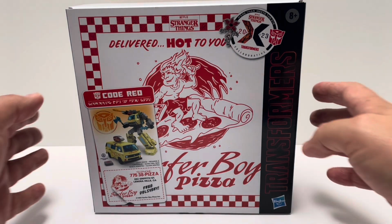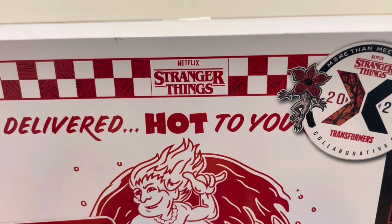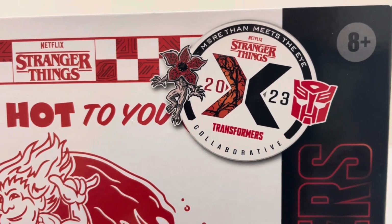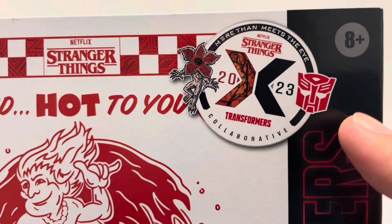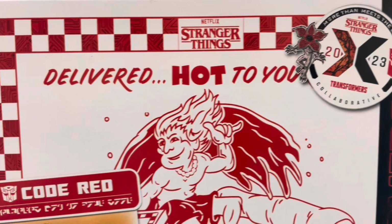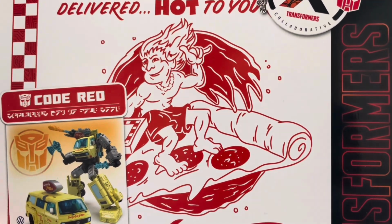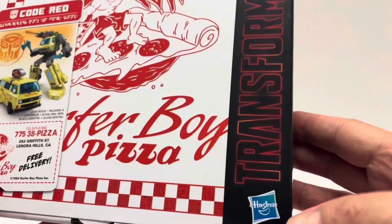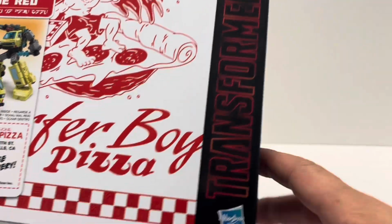First thing you'll notice up at the top is that it is a collaboration between Netflix and Transformers, so Netflix Stranger Things. And you get the Collabo logo there, more than meets the eye. You get the Demogorgon there, 2023, and you get the Autobot logo there. And delivered hot to you, that is the Surfer Boy Pizza from Stranger Things Season 4, I think it was. They introduced the van there. You get the Transformers logo down the side. You have Hasbro, that very Stranger Things looking font there, very cool.